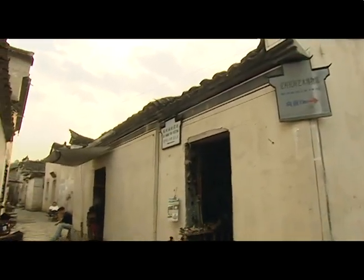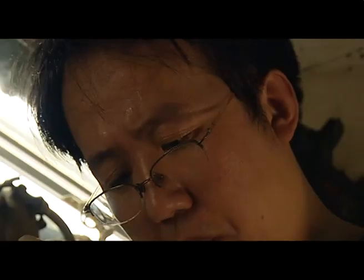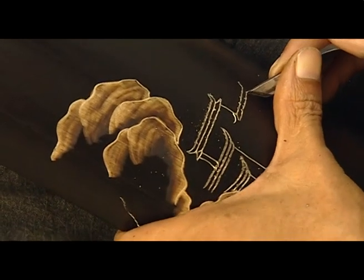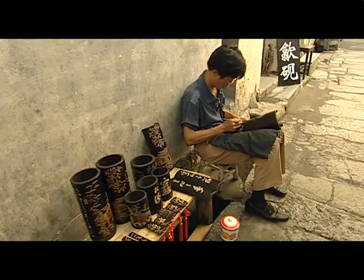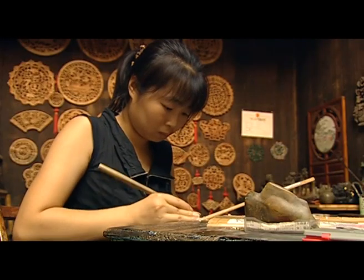The art of sculpture is also handed down and preserved for generations. Even today, young Xidi villagers still carve on stone, bricks, and wood. Most of their products are used as souvenirs for visitors, and they're still proud of their ancestors.